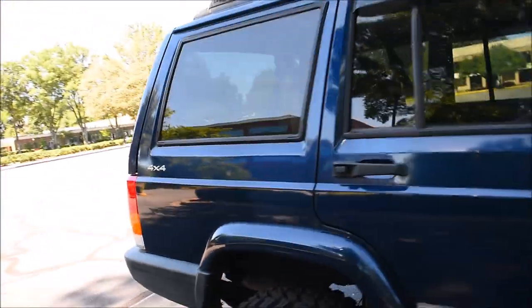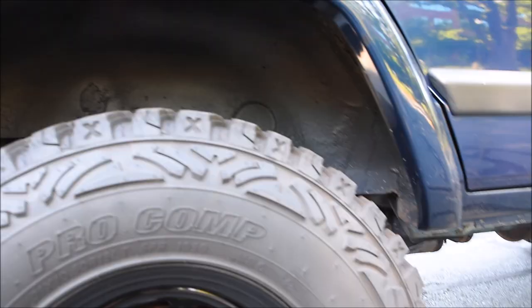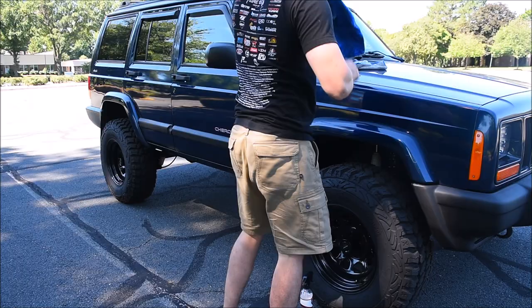I also brought my Abner's Polishes undercarriage spray that I'm probably going to try out and see what it looks like on the Jeep. I have used it on the Challenger a few times in the past, whenever I still had it, and I was very happy with the results it gave me, so I'm going to try it out on the Jeep today as well.